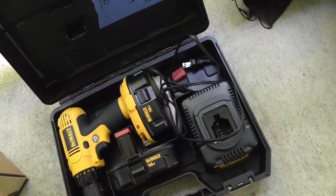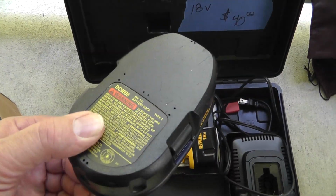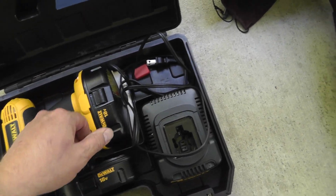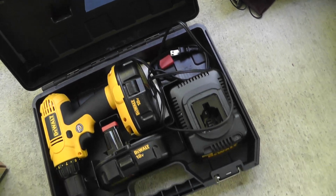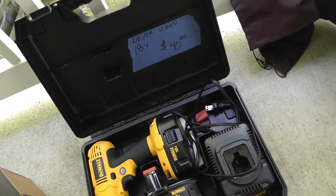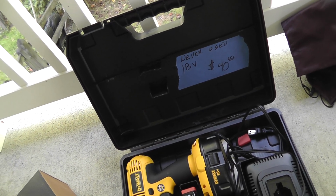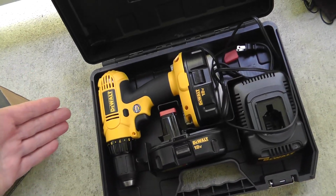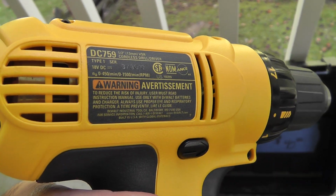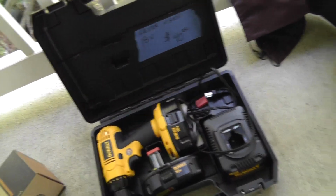Picked up a DeWalt 18-volt drill. They had 40 on it. I got it for 30, but it's not new, but it's pretty close to it. Hardly any scratches on it at all. Pricing on these is all over the place, but I think there's some money to be made there. At least I've seen the bare tools go for over 100, DC759, so we'll see on that.